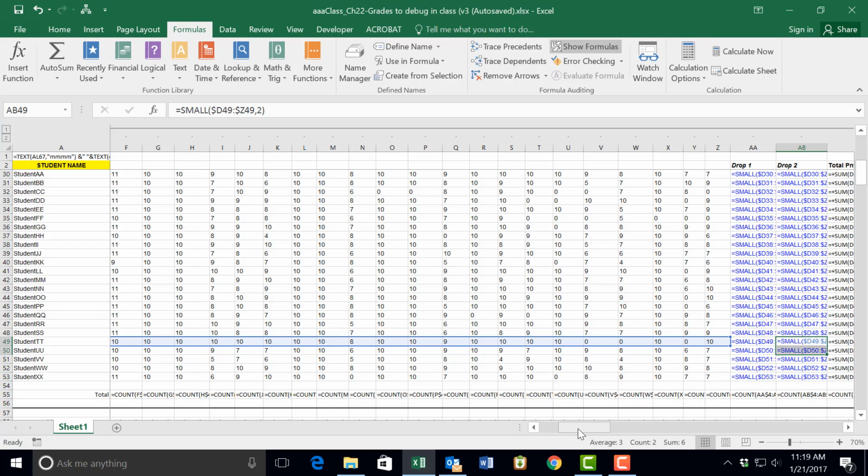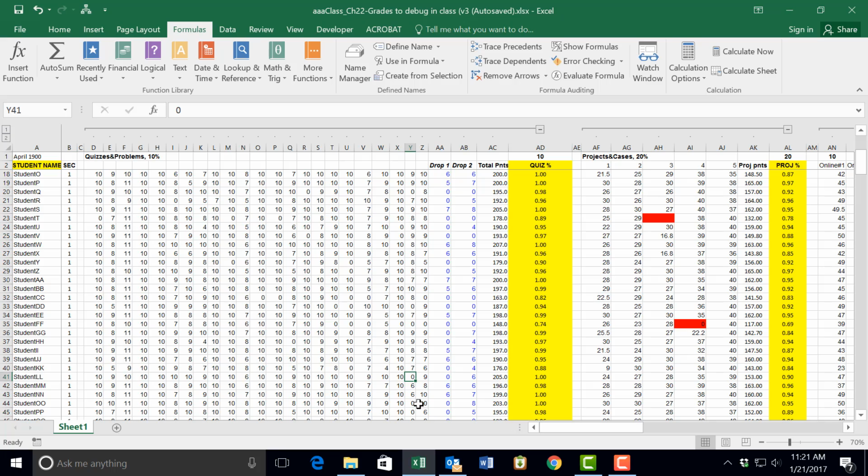Excel won't catch common errors of overwriting a formula with a value. It's not even close to being perfect, but it did help us get through a lot of the different errors. There are still a number of errors on this spreadsheet. Why don't you take a moment and look around and see if you can find them? If I look around, here's one right up here. I doubt that this was April 1900 when this was submitted.